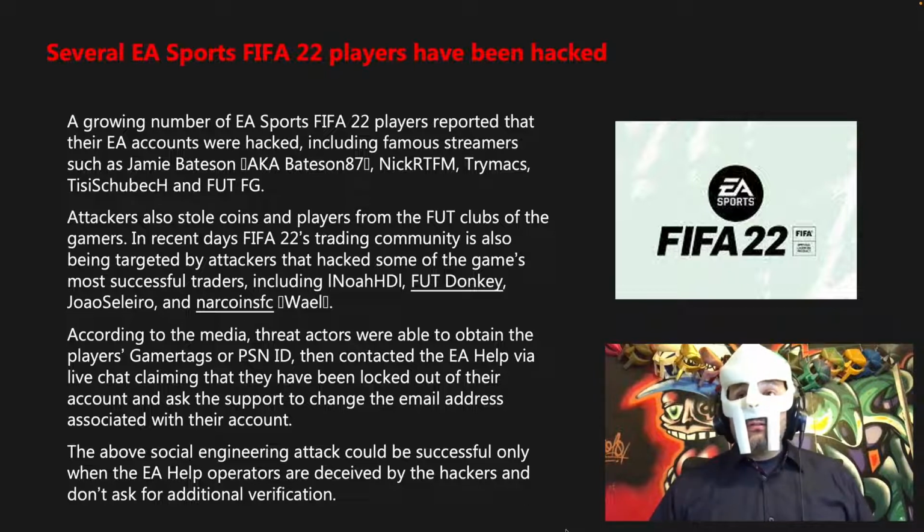Upon accessing the victims' accounts, attackers have access to sensitive personal information, and this information can be abused in future attacks. According to The Mirror, EA will likely work with high-profile streamers to restore their accounts, but pointed out that a large number of FIFA 22 players are claiming that they were hacked and are facing problems in regaining control of their accounts.